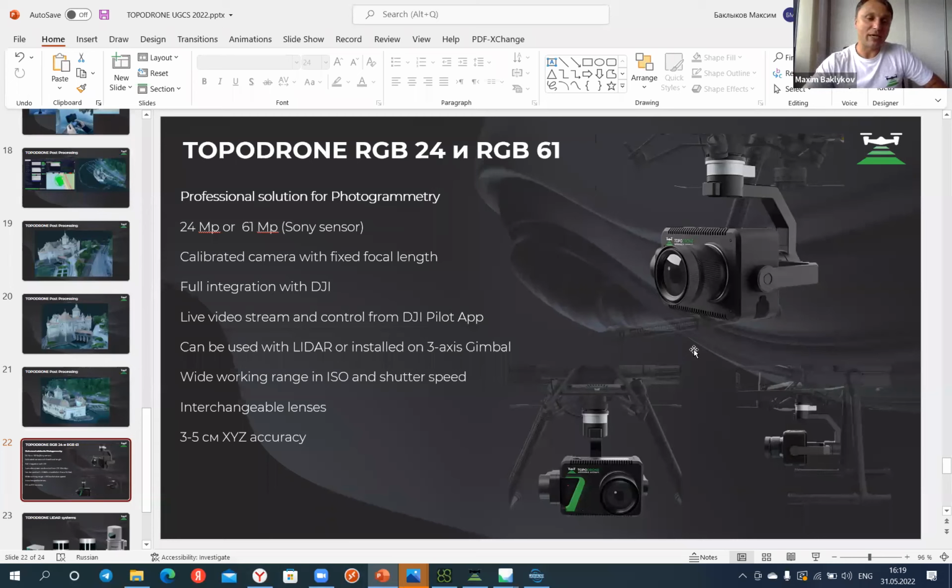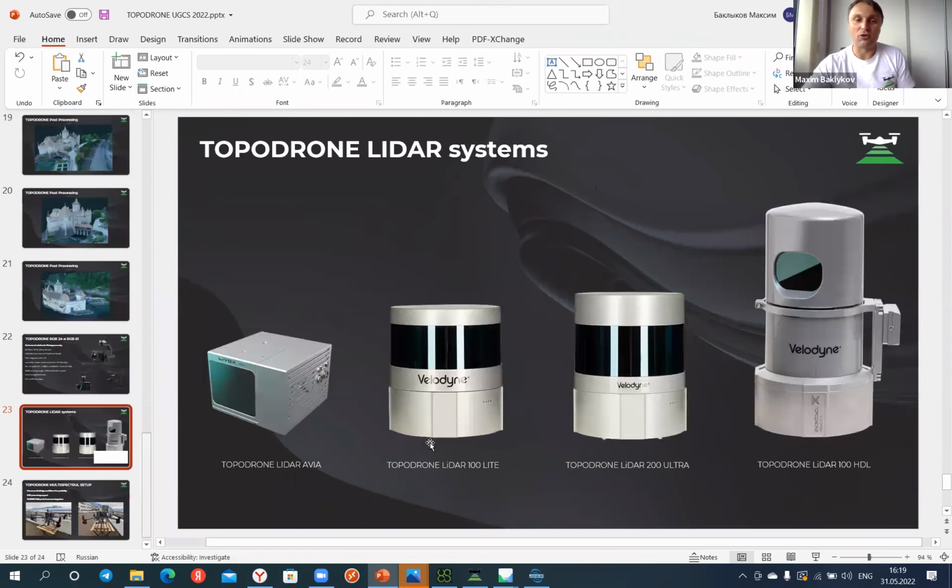And of course, we have a wide range of LiDAR solutions, from affordable and low cost LiDARs based on Livox sensors, to high precision LiDARs based on the Velodyne HDL sensor. And we have a middle size solution which provides amazing accuracy, and it can be used together with our cameras and our PPK.